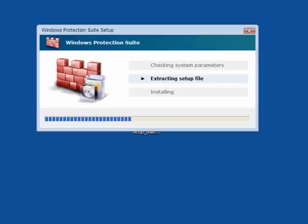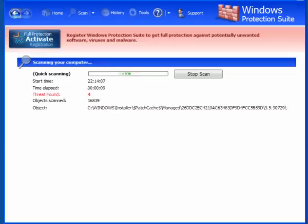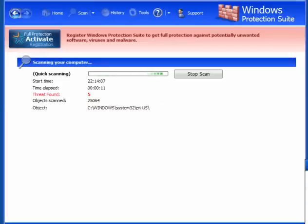Now, if you have this and you can't follow the instructions here, you may need to reboot into safe mode with networking so that you can open Task Manager. In some cases, this program disables the Task Manager.